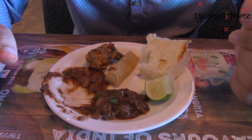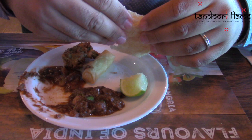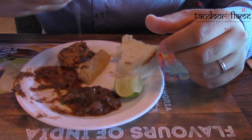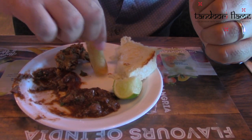It's really flavorful, lots of spices. The structure is really good. It has a smoky taste to it. Here's a veggie pakora.